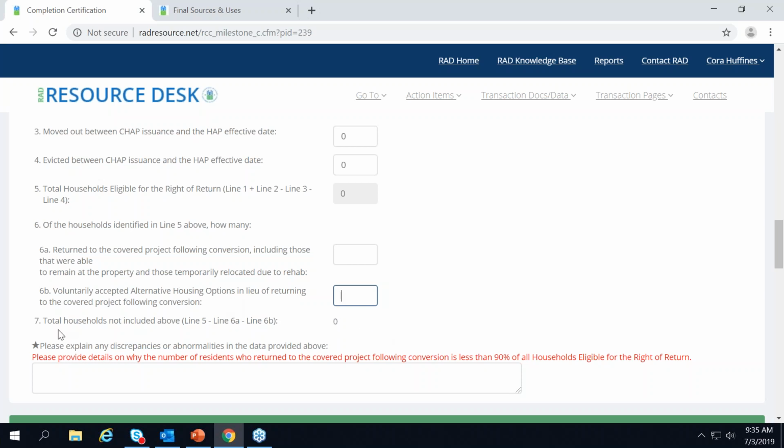So then this line item 7, total households not included above, is going to subtract your line item 5, again, your total residents eligible for the right to return. It's going to take out all the folks who returned to the project or remained at the project, those who accepted alternative housing options, and it's going to come up with a number here. Ideally, we want it to be 0, right? We want everyone to either return to the project or remained at the project, or they accepted an alternative housing option as allowed by the RAD relocation notice.